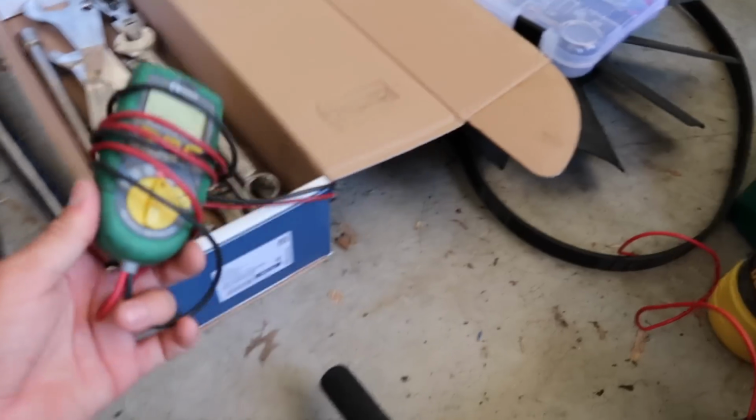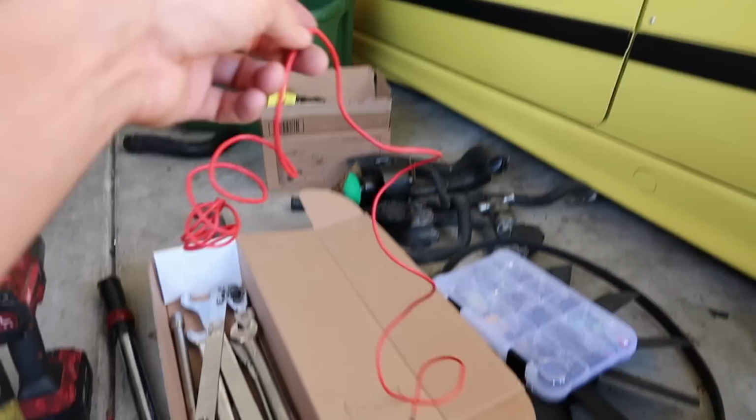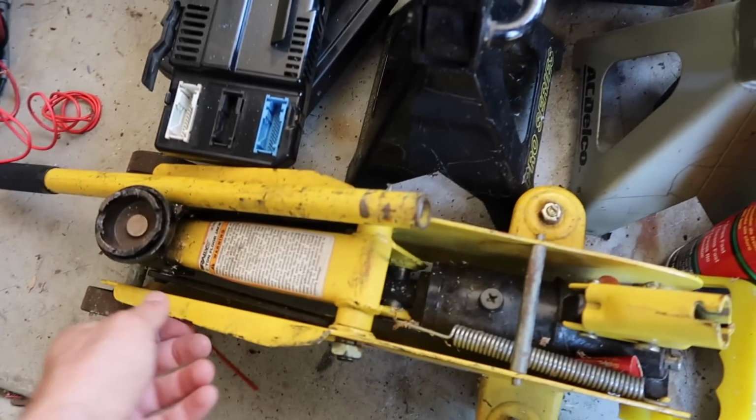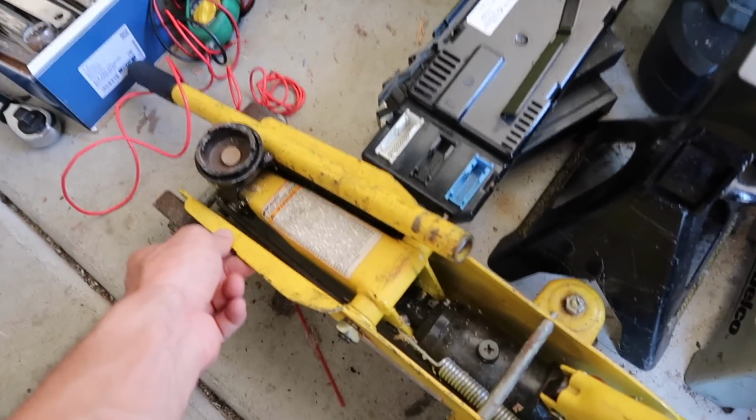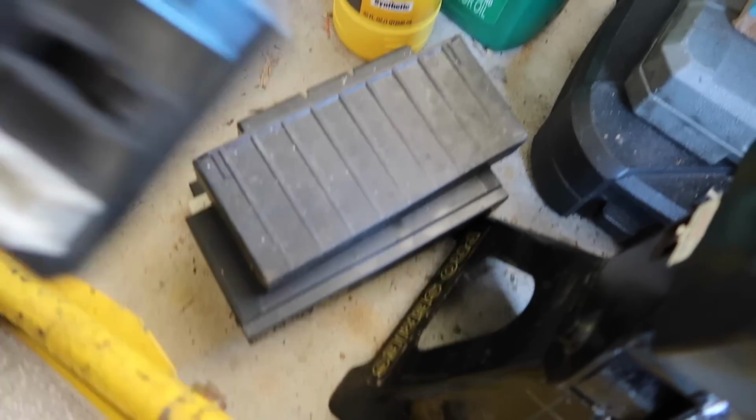Big hammer. We have a multimeter, which is always a good thing to have. We have spare wire, which can be used as like jumpers in case I have to jump any relays or stuff like that. We have obviously a jack, a nice little small one. This should do the trick to get the car in the air. Jack stands, of course.